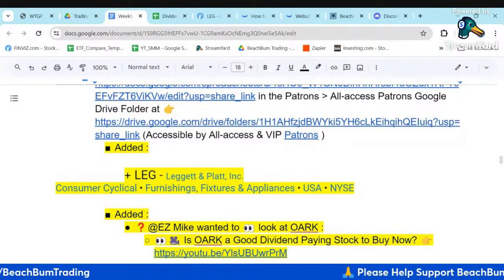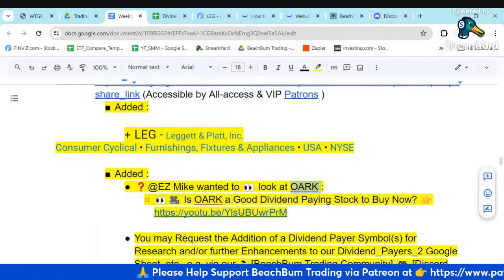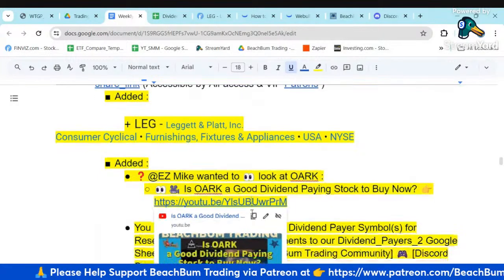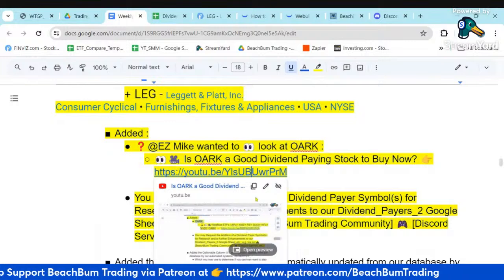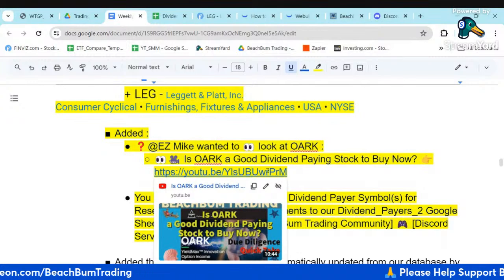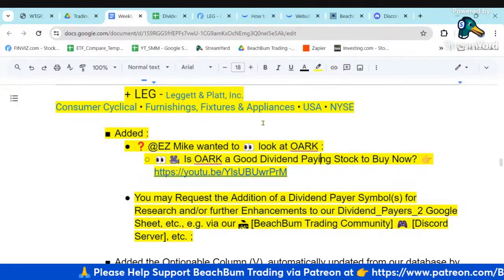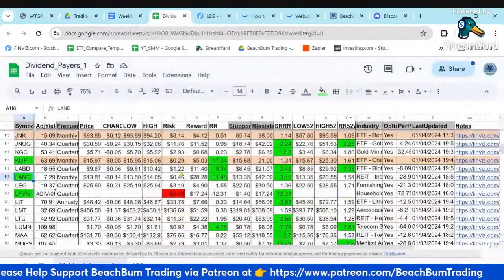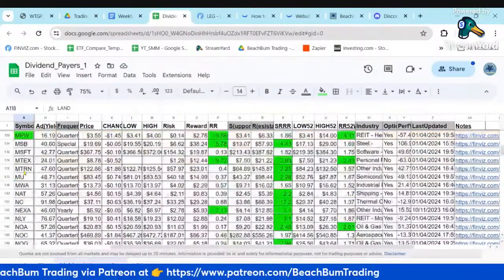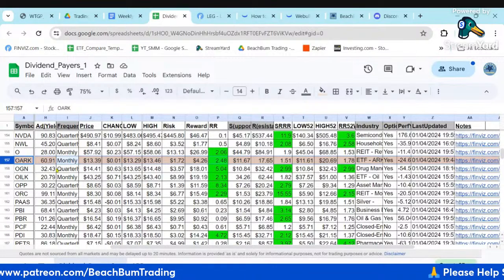The other one, Easy Mike, yesterday asked to look at OARC. OARC, again, is another one of the YieldMax on ARKK. And we did a previous analysis on OARC, and you can hear our previous analysis on OARC via the link to that video in the notes. We can take an updated look at OARC a second. So you can find OARC in our Google Sheet.